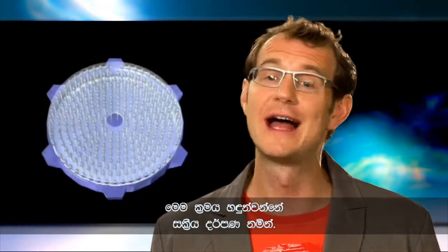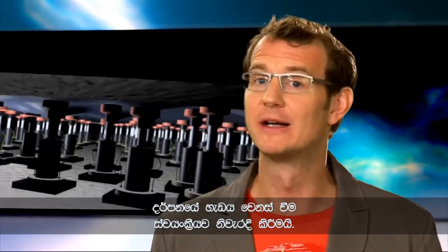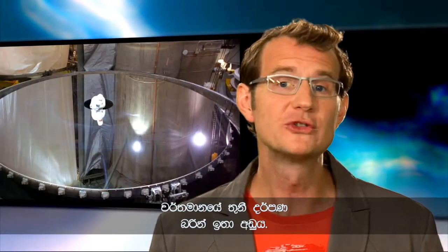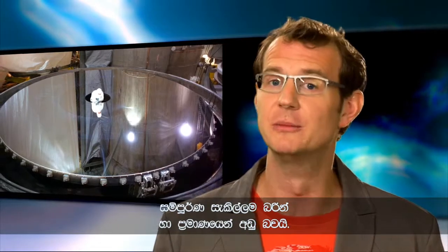This system is called active optics. The idea is to compensate and to correct any deformations of the main mirror caused by gravity, the wind, or temperature changes. Now, a thin mirror also weighs much less. That means that its whole supporting structure, including the mount, can also be a lot trimmer and lighter, and cheaper.